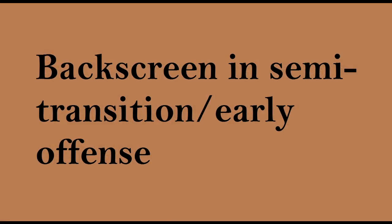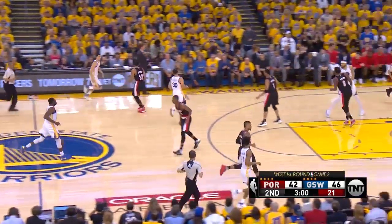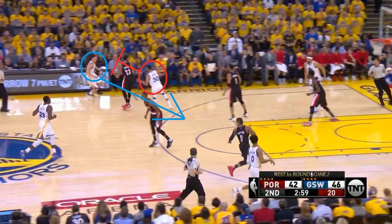The last concept is a backscreen in semi-transition or early offense. It's pretty simple. The Warriors are bringing the ball up the floor and Curry sees an opportunity to set a backscreen for Clay, and it frees up Clay on the cut.